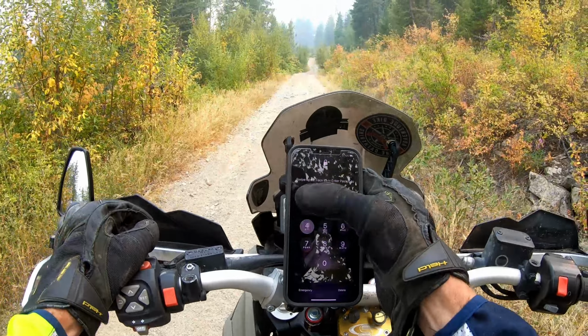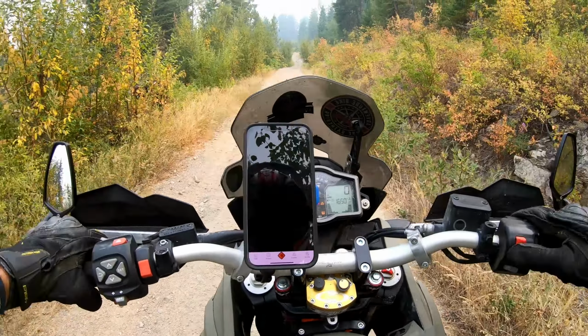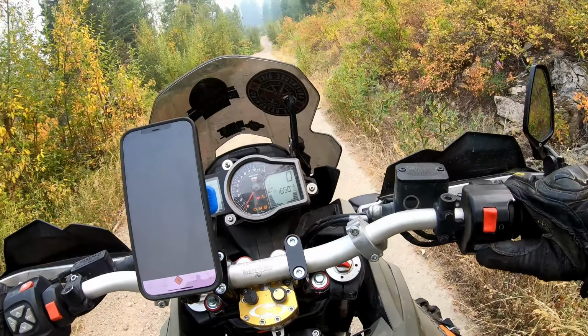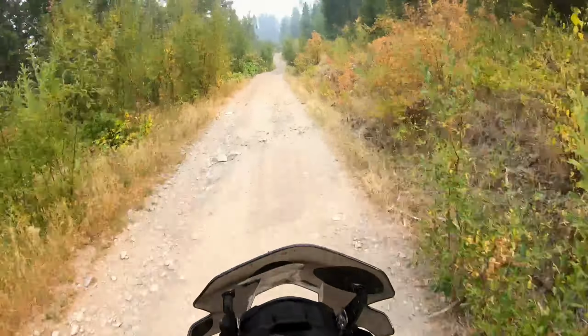Face ID just never works, does it? Well, there you go. That's what the app looks like. I promise our app will be better than this one. I'll try and reinstall it. Maybe that's the only problem.